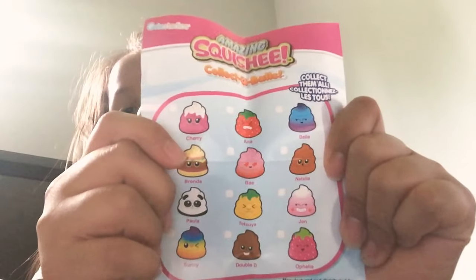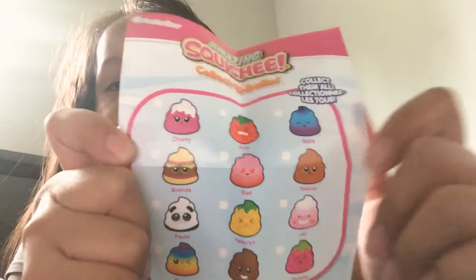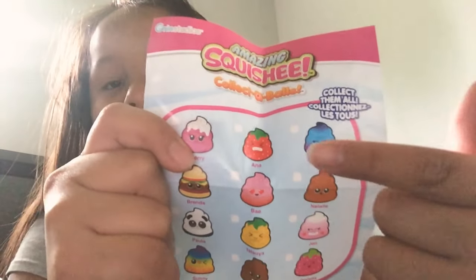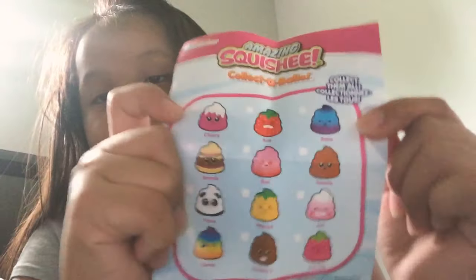So let's open it. Oh, guys. So here's the checklist. I'll show you guys that first. I want to get this one, this one, this one, and this one.